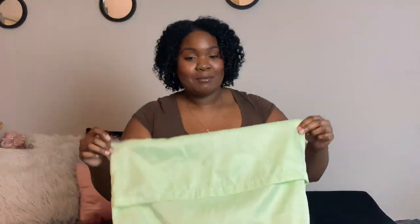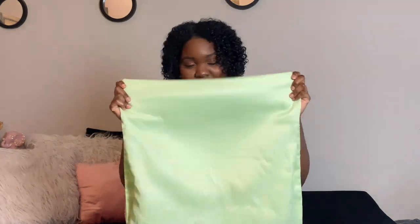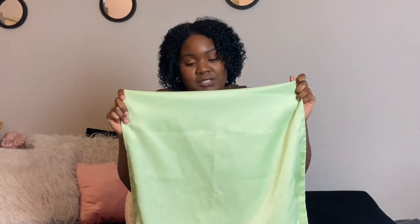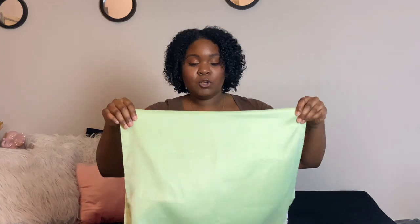So this one is a little extraordinary, but because I am staying in Texas and this isn't my home, I'm basically traveling here, I have a pillowcase that I just bought off of Amazon. And I love it. My favorite color is green. So this little lime green, foam green color is just gorgeous to me. It's so pretty.